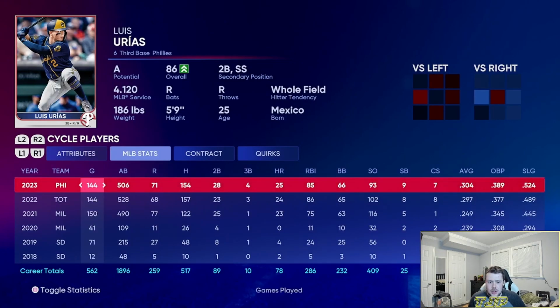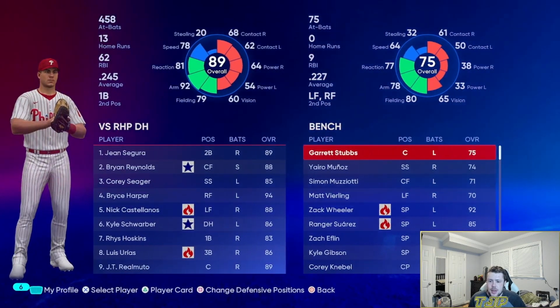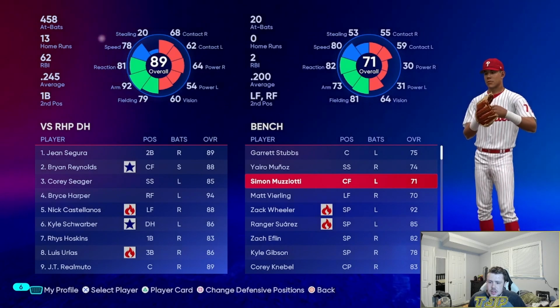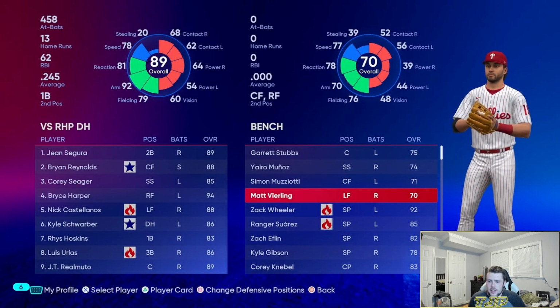Great pickup. Luis Urias, he was a great pickup. I'm glad I picked him up. JT Realmuto, all right, not too bad. Got Stubbs up here with Munoz. Got Simon Muzziotti, I guess, and then Vierling. Okay, he's never played, but whatever.